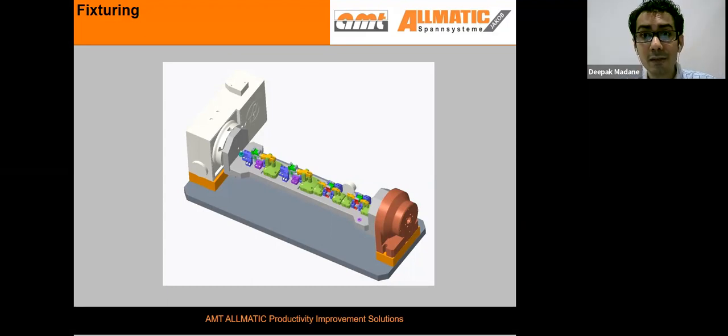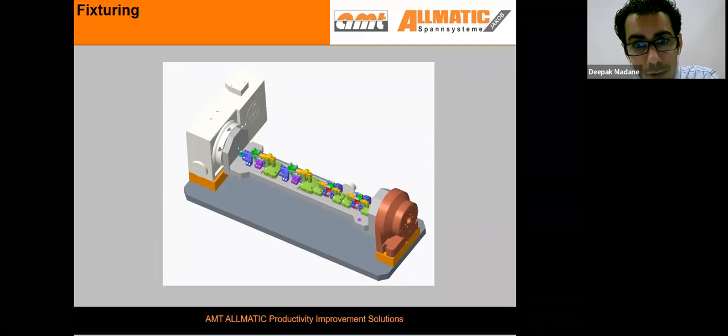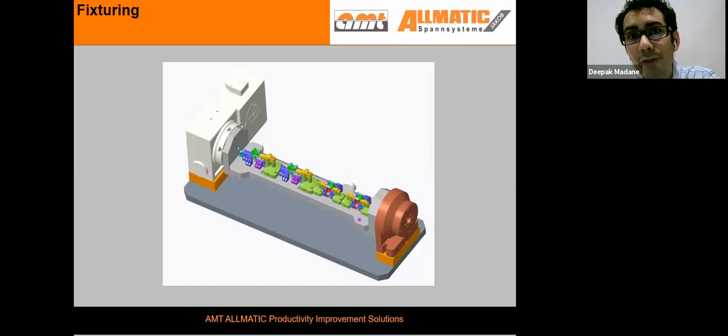What we need from you is just a component drawing from your side and a basic explanation of what type of machining you are trying to do. We can develop an entire concept, get that concept approved from you, and then get into manufacturing and completely deliver the manufacturing to your end.